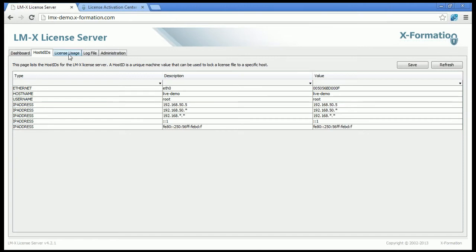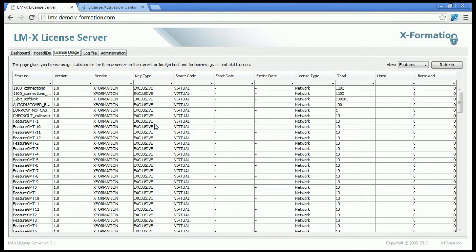The next tab is where you can see all the licenses which have been made available. As an example, we have one here called checkout callbacks. The version is 1.0. The vendor is our company, Exclamation. Here, virtual means basically that it's applied and can be used for a virtual machine. It's a network license, and there is a count of 10, which means that there can be 10 concurrent users using this software right now.